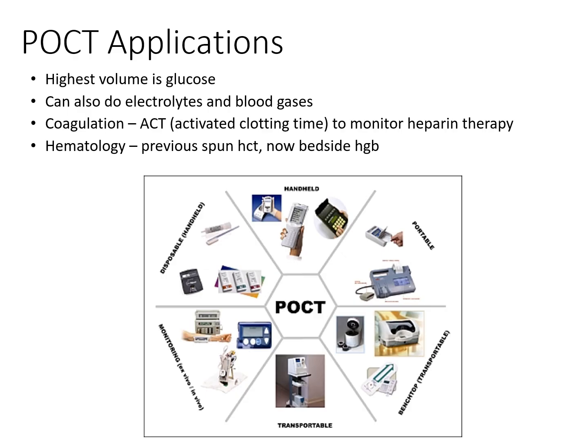Other commonly used point of care tests are electrolytes and blood gases. It measures the key electrolytes like sodium and potassium, and it also does your blood gases as well, so pH, partial CO2, partial oxygen, things like that. This is critical for managing patients in emergency and intensive care settings.